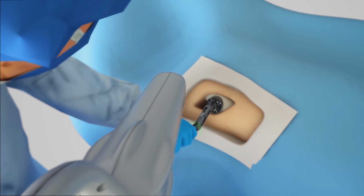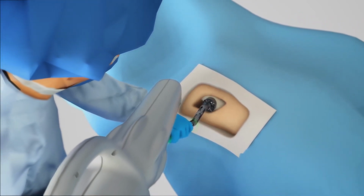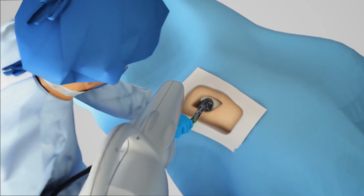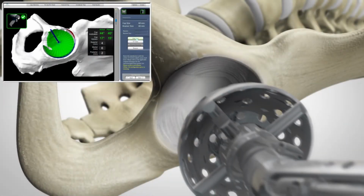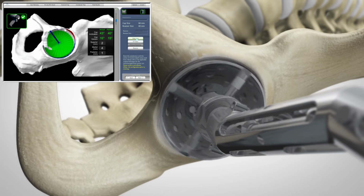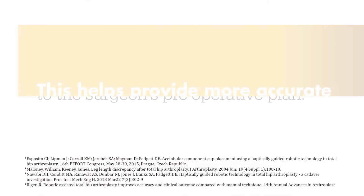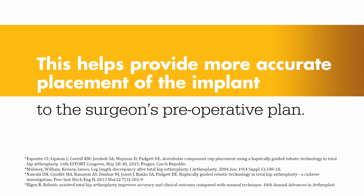A virtual boundary provides tactile resistance to prevent the surgeon from removing more than just the arthritic bone identified in the preoperative plan. And visual cues, shown in green, appear on screen to show how much bone to remove. Collectively, this helps provide more accurate placement of the implant to the surgeon's preoperative plan.